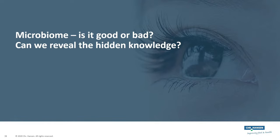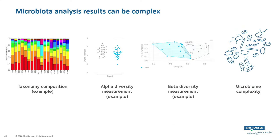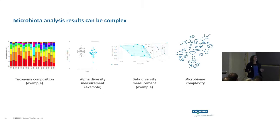Okay, we know microbiome is important, we know it's correlated somehow with the performance, but can we know if the microbiome of your bird currently, today, is good or bad? Can we have an insight and look deeper and reveal this knowledge that is not seen at the first sight? So the microbiota analysis results can be very, very complex. There are multiple parameters we can look at. Is a taxonomic composition, alpha diversity, beta diversity, Shannon index, other indexes that I cannot even pronounce. So microbiome analysis, really complex and require expertise.